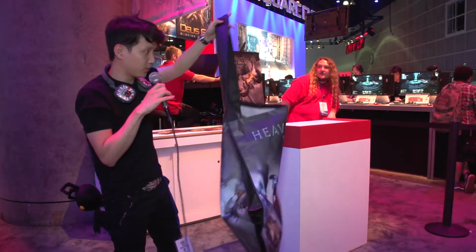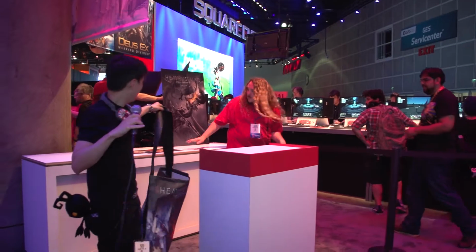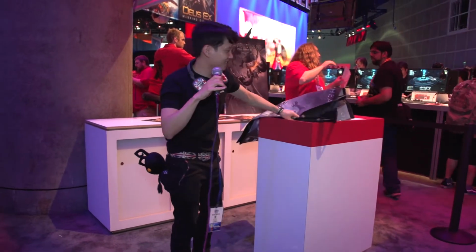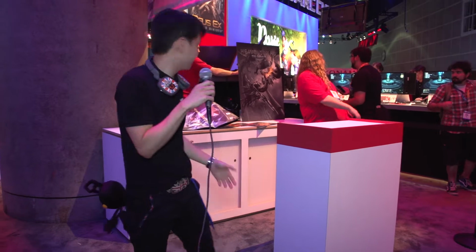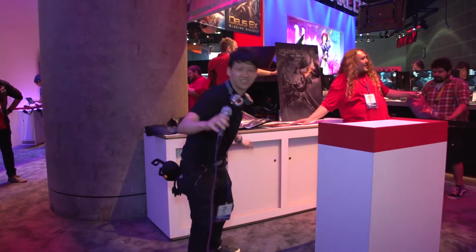And so this is for people who come and check out Heavensward at our booth. See, I'm trying to wind it up, but my arms are too short. So I'm just going to have to throw it on there. Actually, that looks fine. I'm going to pat it down. Make it look a little bit presentable. It probably doesn't. So anyway, we're going to move over this way.